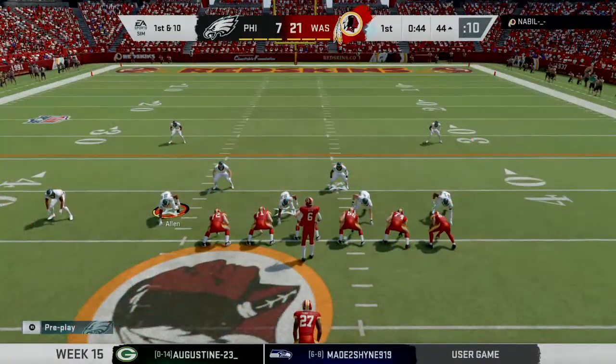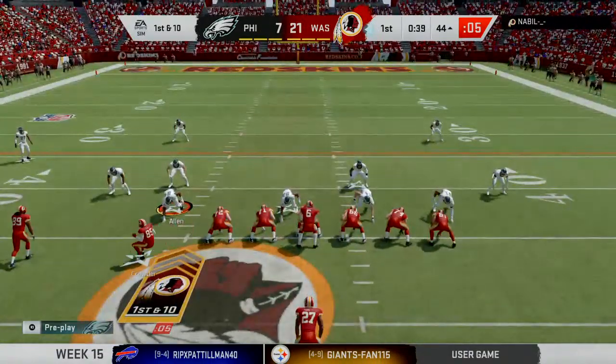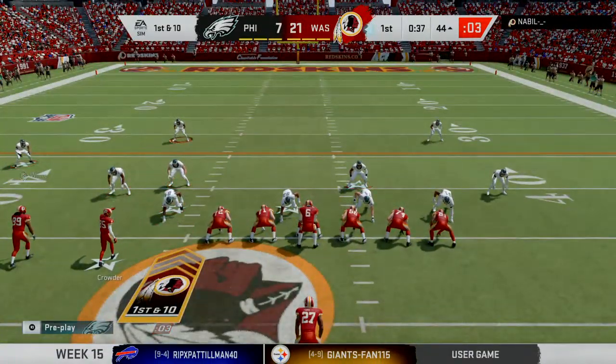This quarterback now already over 200 yards in this first quarter. And he's got another 1st and 10.